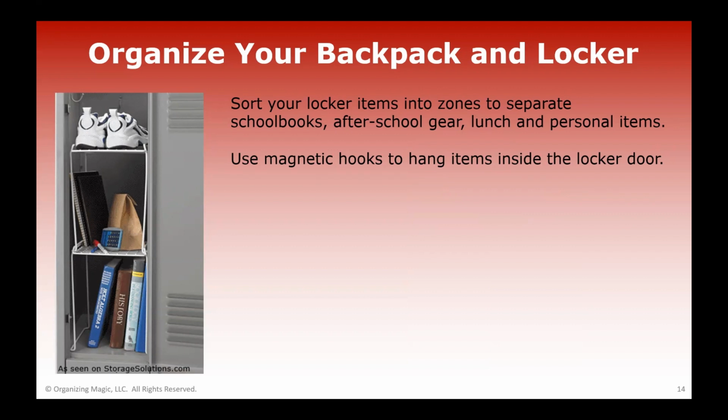You can have magnetic hooks where you can hang things inside the locker door. Again, you can go with small things. Maybe you have a little bag that has a ring on it for your pencils and pens. You might put your keys there so you don't lose track of those.